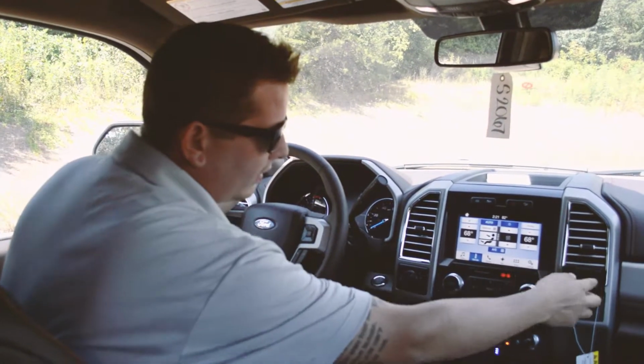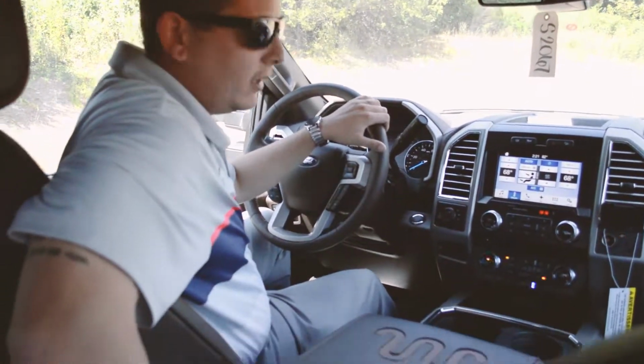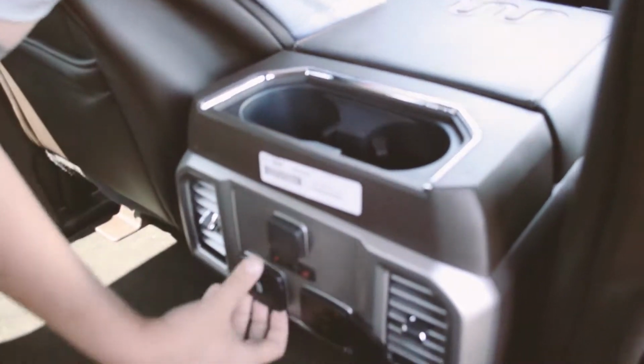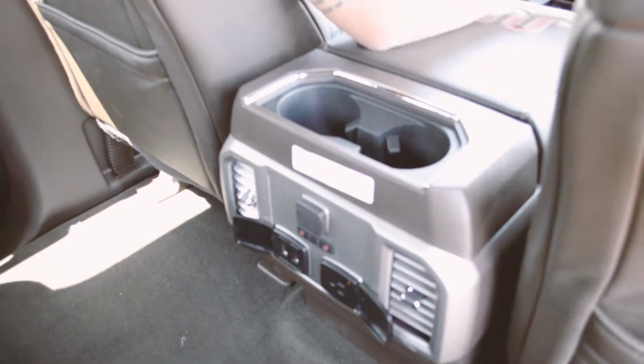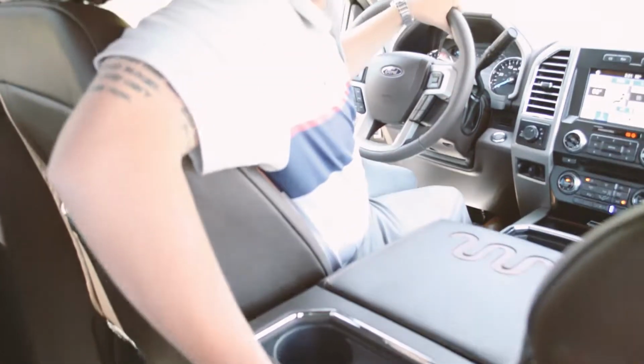Now, we've got the 110 outlet here. There's also a 110 in the back. Now, some people, they like to use these for hooking up drills, power cords. My customers, this right here is the smoothie maker. We got the blender hooked up here. We also got a microwave up front.